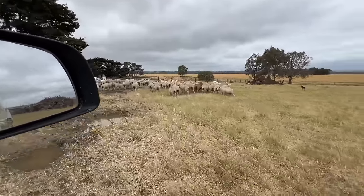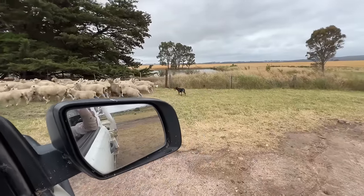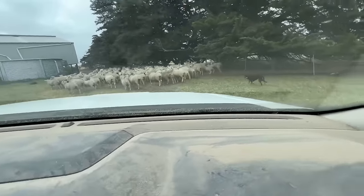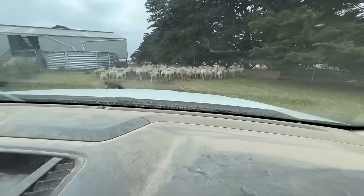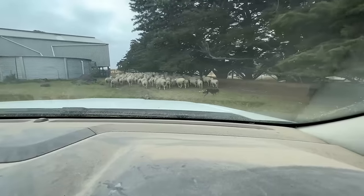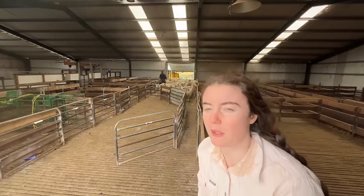Let's go through the gate. There we go. That's good. Just staying on their heels. I like that. Good Slug. Good job. Coming around to scoop them in. Very good. Bring those sheep in the shed. Ewes are coming off the land.